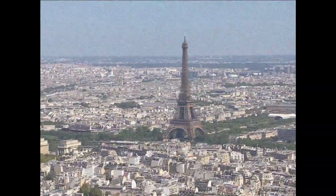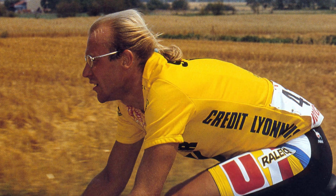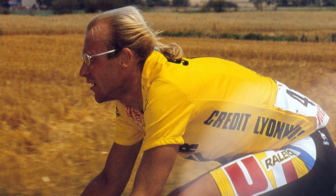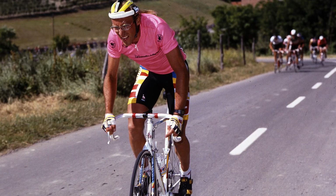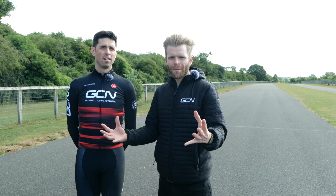And the Tour de France had come down to the final stage in Paris. Frenchman and 2-time Tour winner Laurent Fignon was in the yellow jersey and on the verge of his 3rd Tour win. Not only that, he'd already won the Giro d'Italia that year and was potentially going to do the Giro Tour double.